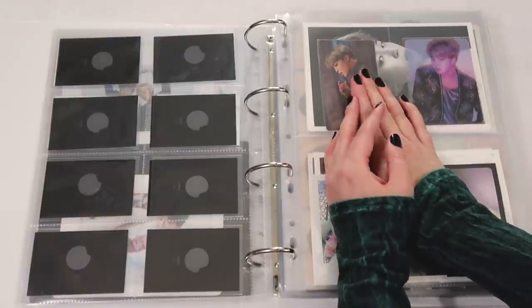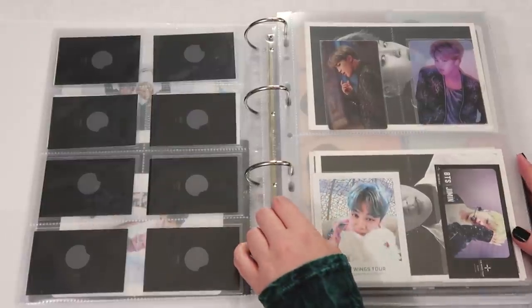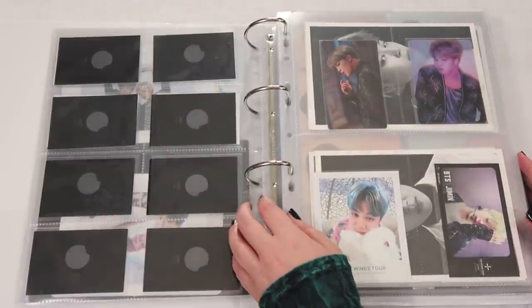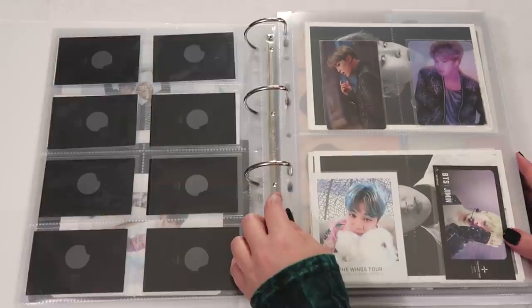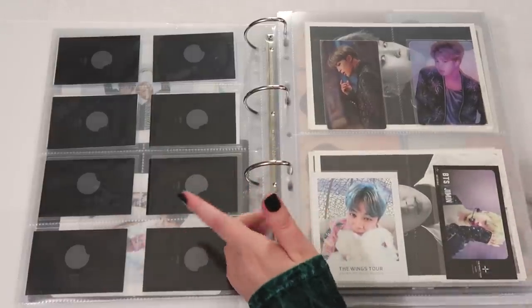Basically, I have a lot of bookshelves, a lot of bookshelves, and I never did a bookshelf tour because it just feels really overwhelming to me, and I'm like, am I gonna do a K-pop shelf tour? I don't know. We'll see. But okay, lots more Wings stuff.